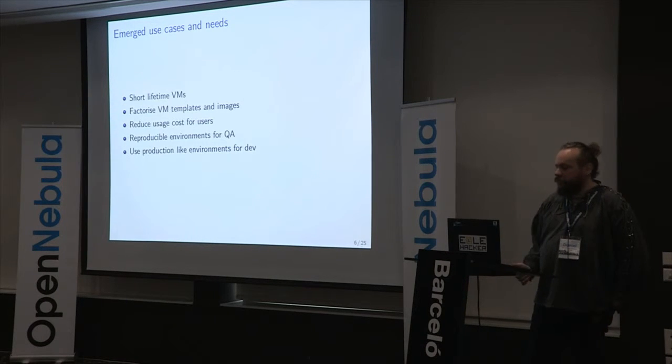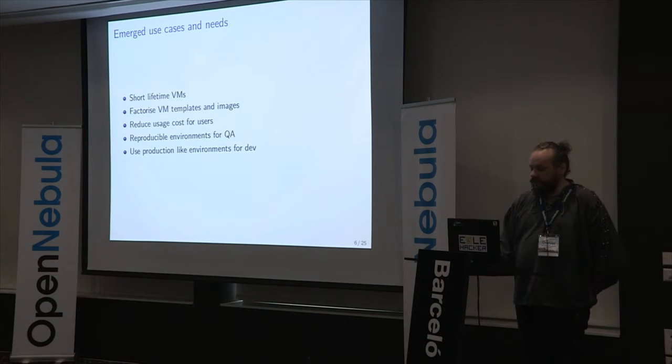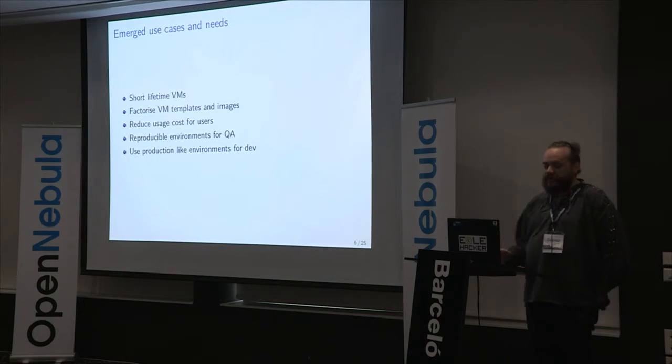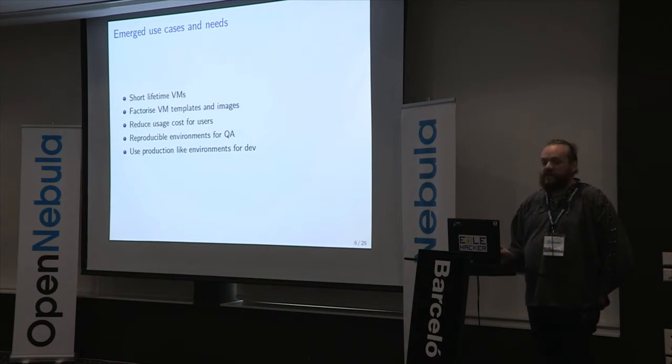During this first use, we found some use cases and what we needed to do to improve our use. So we mostly saw that we only use short life VMs. Okay, we set up a VM, we made some code, we trash the VM, etc., and we do testing like this: short life VM, no long time production VM, or few of them now, but by that time absolutely none.